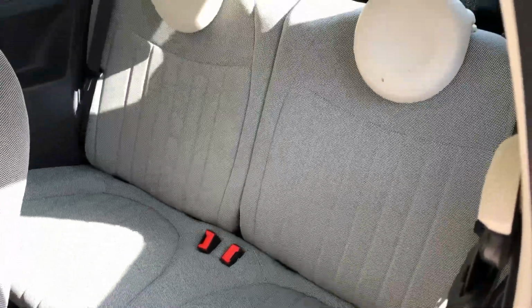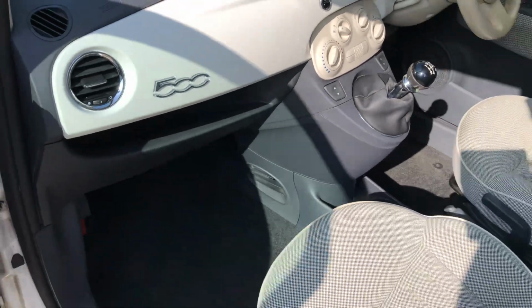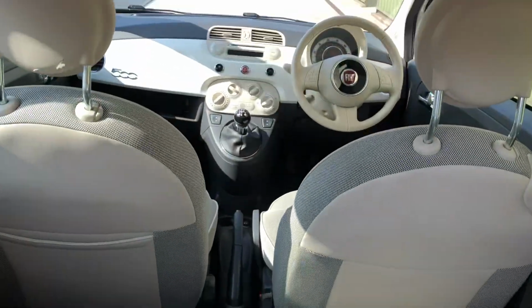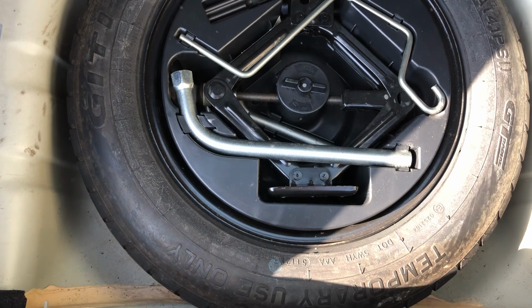Let's just take a look inside. It's all nice and clean inside. It's got the book pack with it, 2 remote keys. Some cleaning in the boot, and it's got a spare wheel with all the toolkit there. Nothing missing.